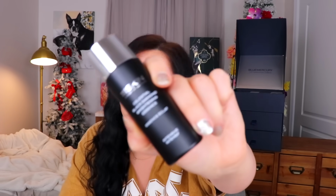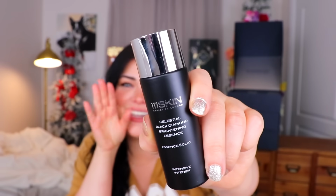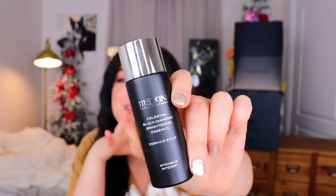It is just an essence though, so a liquidy essence that you'd put on a cotton pad and rub on. So it's not a serum, so maybe it's not too insanely expensive. It also doesn't seem very large. I wonder if this is a full size. It is 1.01 fluid ounces.